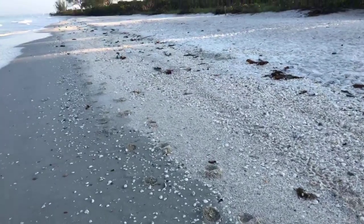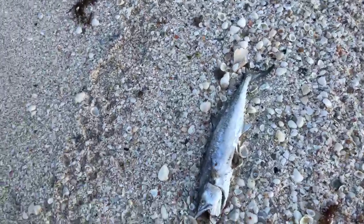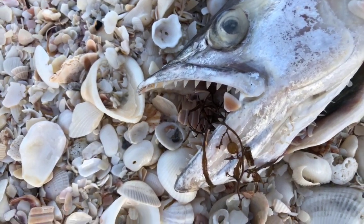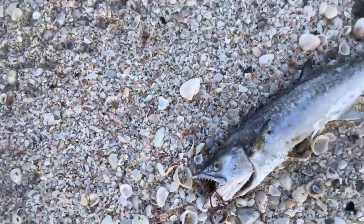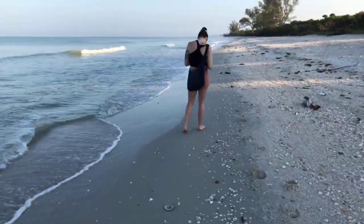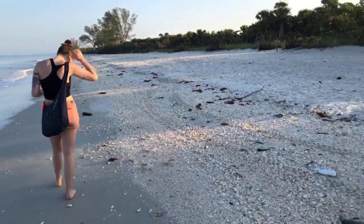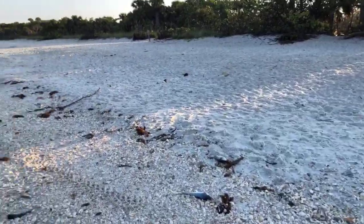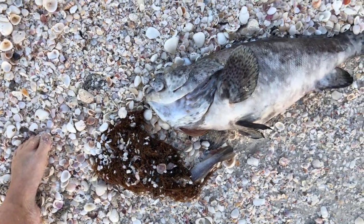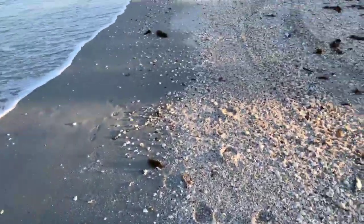Boy, just saw several barracudas here. Here's another barracuda that got washed up in the red tide. Look at the teeth on those things. Definitely don't want to mess with a barracuda out in the water. What the heck is this, a grouper? Darn. Man. Sad seeing these fish on the beach. Very sad.